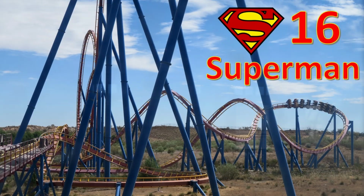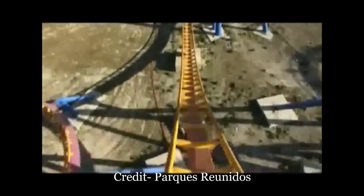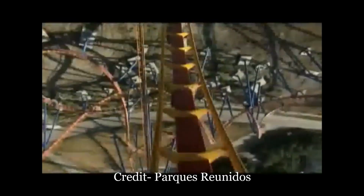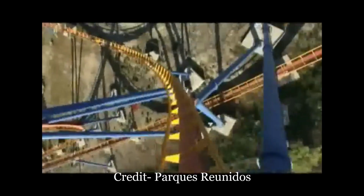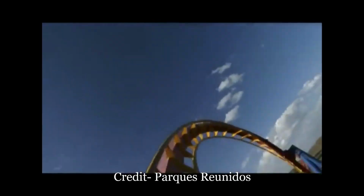Number 16, Superman at Parque Warner Madrid. I've made it known that I find Superman to be one of the most disappointing B&M floorless coasters out there because of the persistent rattle and lackluster inversions, but it still deserves a spot in this list because of the airtime it delivers on the first drop and airtime hills. No other B&M floorless coaster delivers this type of airtime.